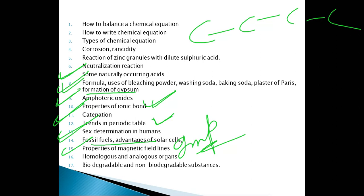Then diagram of brain, electric generator, motor, those diagrams are important. And at last, in the electricity chapter, we have some symbols for electric components. Practice those diagrams also. Circuit diagram in series combination, parallel combination. Practice the diagrams which are given in your NCERT textbook.